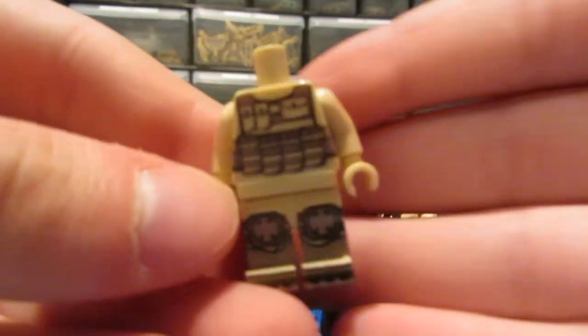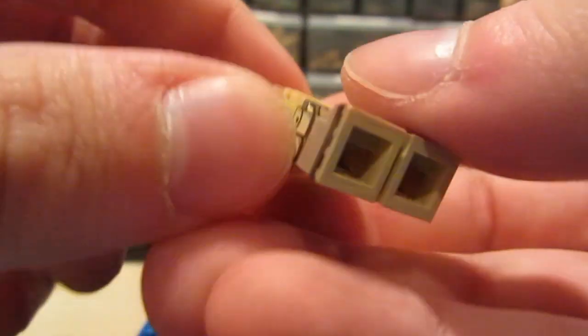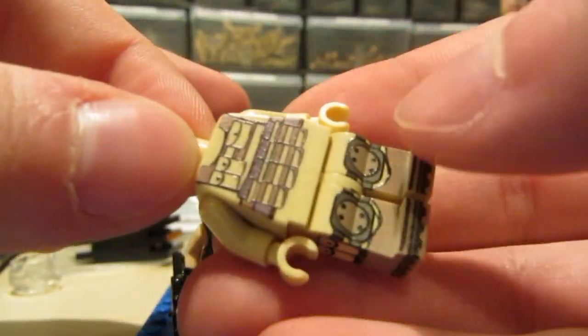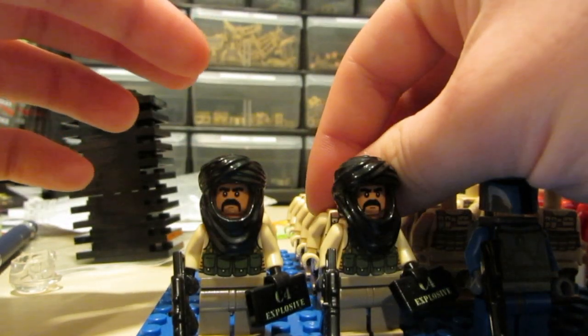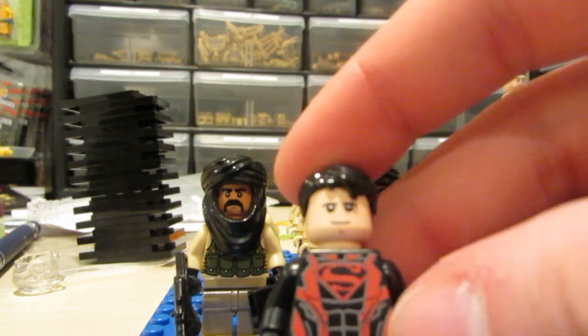Oh, sorry. So this is my special forces rig. It's just torso and legs. Usually it's sold legs and torso separately, but if you buy them together, you get $2 off, which is a pretty nice deal. And then we have some other figures that I'm selling for some people.